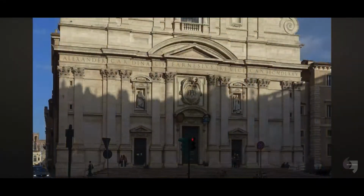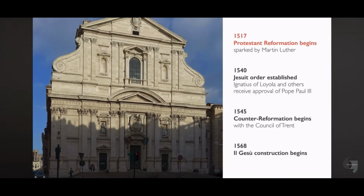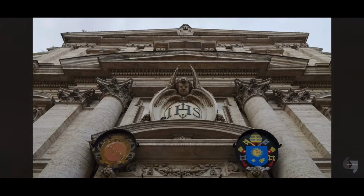In the late 16th century, there was a need for a new kind of church architecture. The Protestant Reformation had occurred, Protestants challenging the authority of the Church in Rome, the Pope. The Counter-Reformation had begun, the Catholic Church's efforts to fight back against Martin Luther, and the Jesuits were the main allies of the Pope in this response to Martin Luther and the Protestant Reformation. And the effort to reassert the supremacy of the Catholic Church.